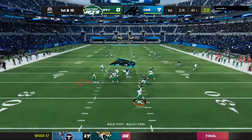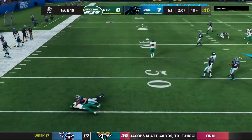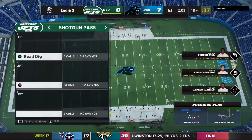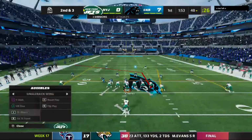They'll look to throw here on 1st down. Oh, it's a screen pass. That's complete. 7 yards there on the 1st down screen play. So, Charles, first drive here, little safe completion underneath. Maybe get some rhythm, get your feet wet, so to speak.